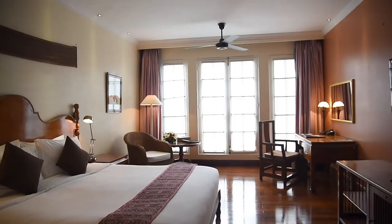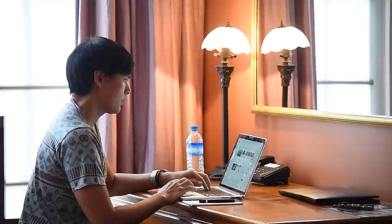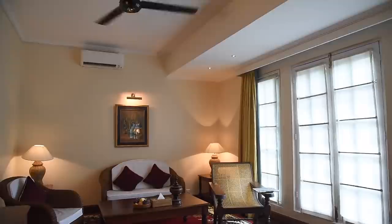Nice wooden floor, comfortable bed, teak furniture, classic working desk, relaxation corner, natural lights, spacious bathrooms. These all will make your stay memorable and create a feeling of home away from home.